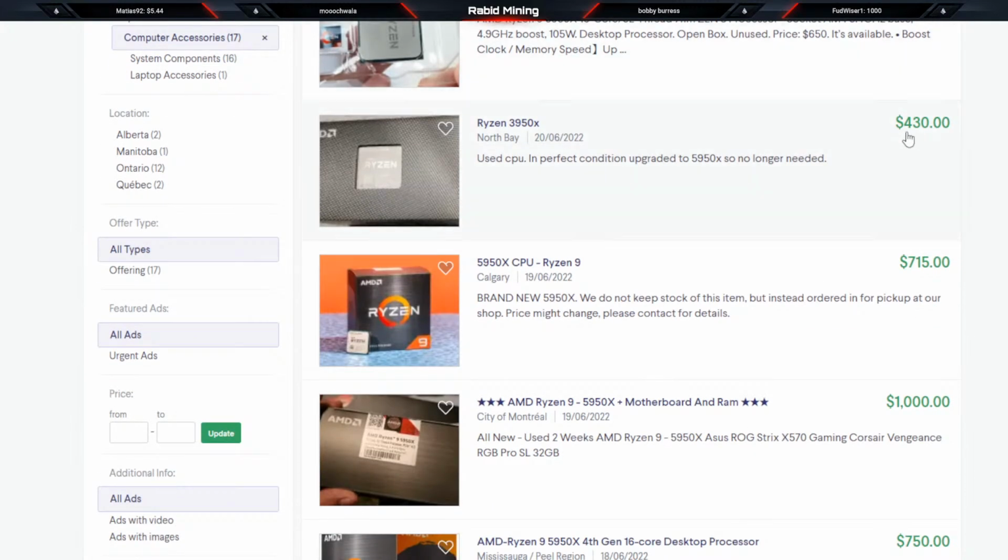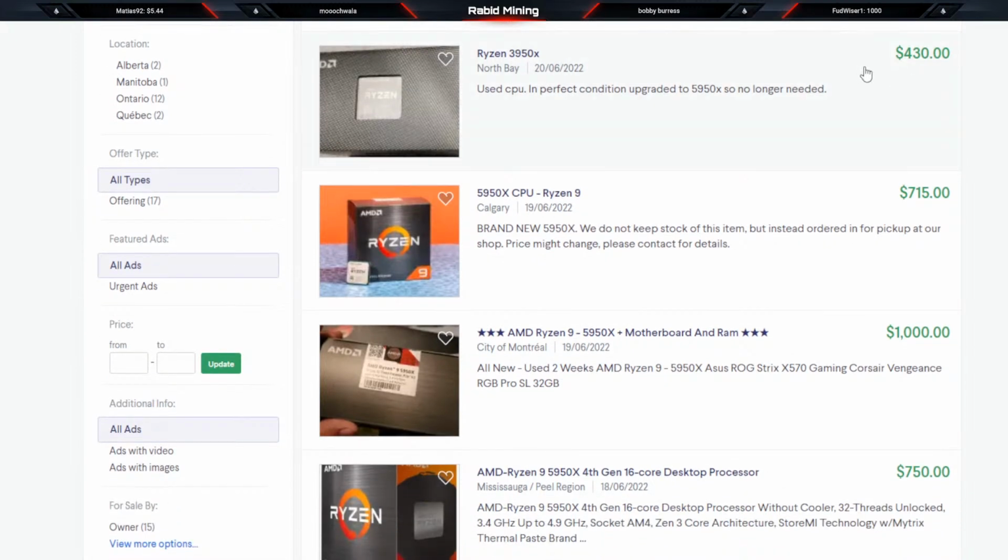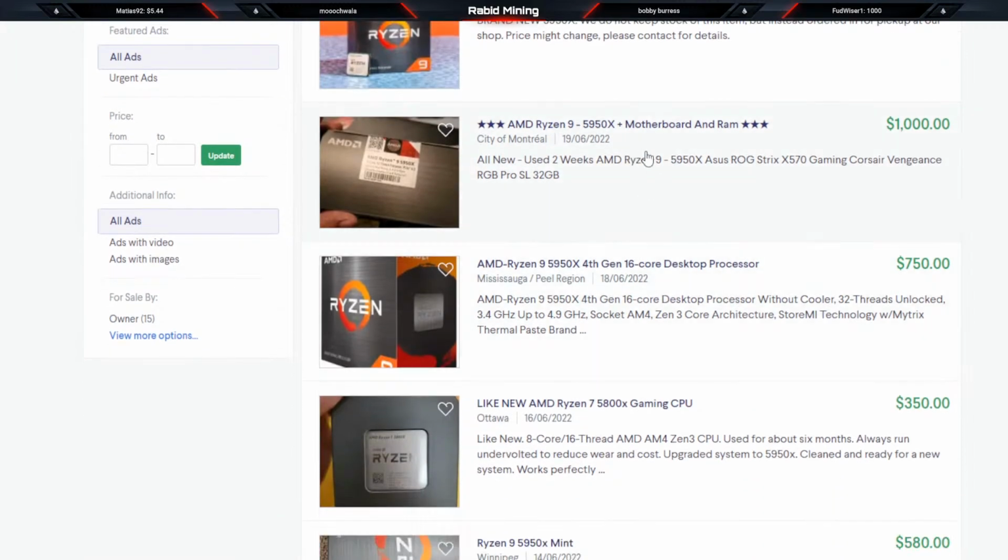New and unused, so 650, 3950 extra 430. This ain't bad. That's not bad right there. That's about the same price you see some of the 3900X coming in at, 3950. Sweet deal. 715 for a 5900X. Obviously, that looks like a way better price now.